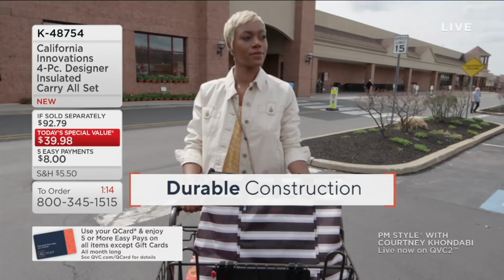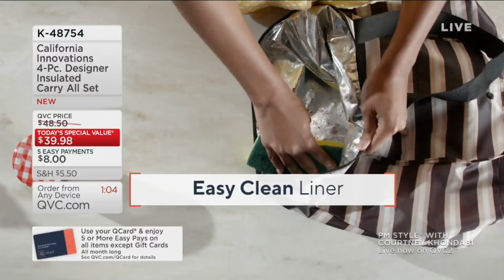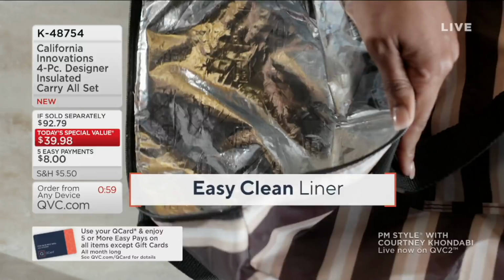And that's to protect your cold foods and your hot foods and make them super transportable right from the supermarket into the car and then unloading it at home. If anything spills in it, and you know they will, these are easy to clean up. That microband protection on the inside means they're gonna be nice and clean and fresh.